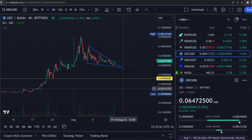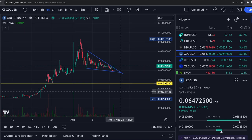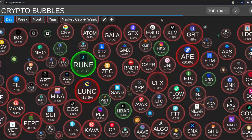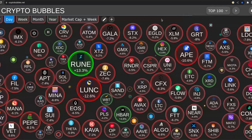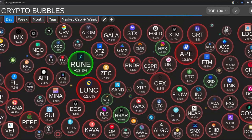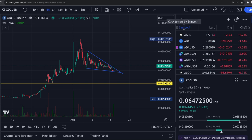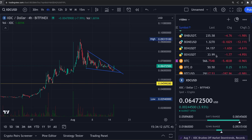But alright guys, let's take a look at this chart. First off, number 1, the crypto bubbles. Right now Bitcoin is having a little bit of a pullback here. I'm going to show you that, but there's the crypto bubbles for the day. Everything's kind of pulling down a little bit, and we're going to get right back to this XDC in a second. I want to show you what happened to Bitcoin here.